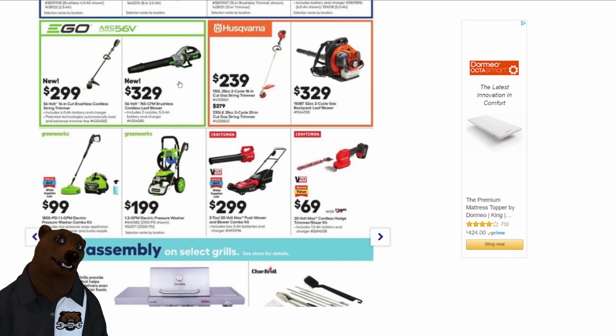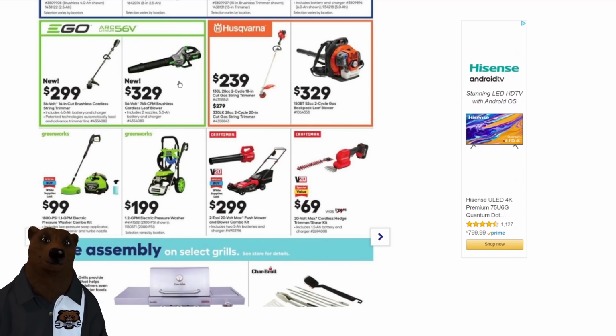Down there, we got some more Greenworks kind of stuff. We got the pressure washer with the surface cleaner combo for $100. If you want to do some sidewalks and stuff like that, that's a great package to pick up. And then to the right of that, we got the standard dolly style pressure washer. Again, this is electric on this one. $199 at 1.2 gallons per minute.